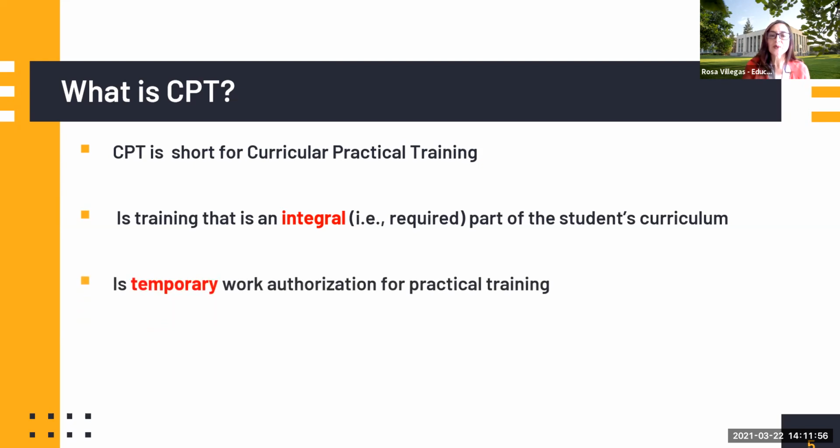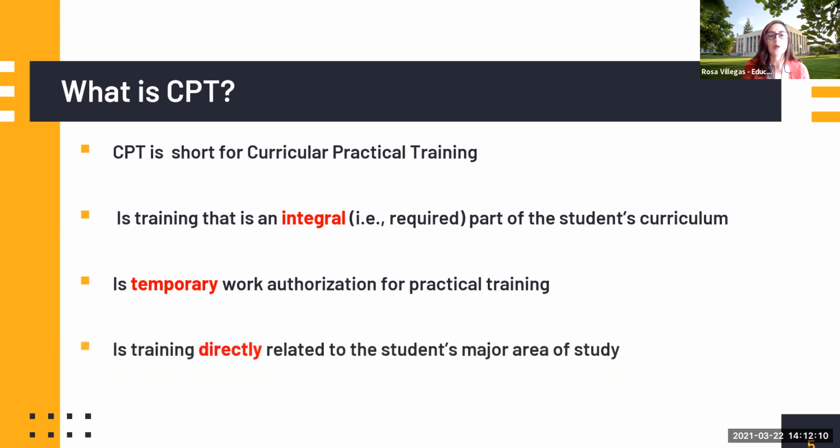It is a temporary work authorization for practical training, meaning you are considered working, but it's only temporary and it's training related to your major. As I say, it's a training directly related to the student's major area of study.